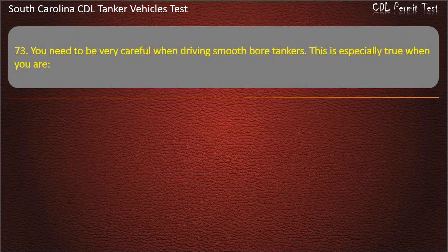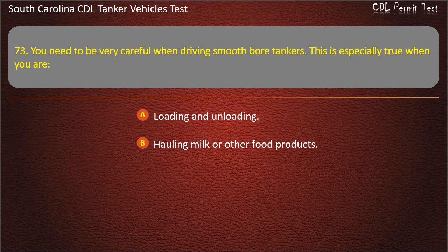Question 73. You need to be very careful when driving smoothbore tankers. This is especially true when you are loading and unloading, hauling milk or other food products, starting or stopping. Answer. Starting or stopping.